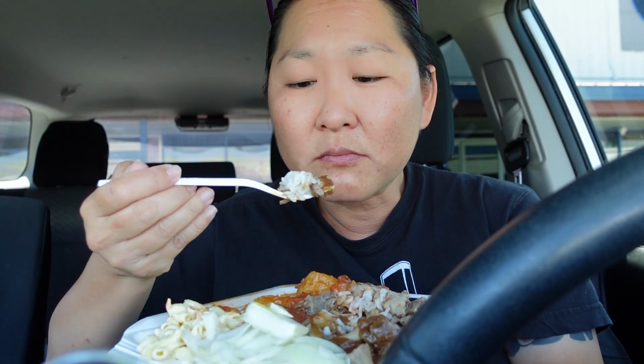So I think this is my favorite out of it, even though the roast pork is good. The stew is just delicious. And even with the roast pork, with the gravy on the rice, with the onion, can't go wrong.